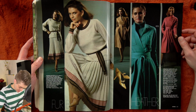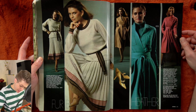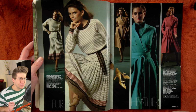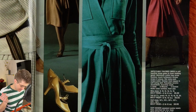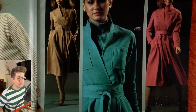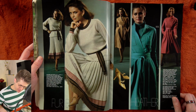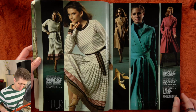Getting a little more color here. Heather. The impeccably tailored dress in soft heather tones goes to town looking great. Colors are jade, mauve, and camel. We're playing a little fast and loose with what the color mauve is. I think that looks not mauve to me, but I don't know what color I would call it actually. Raspberry?